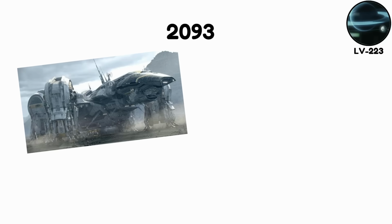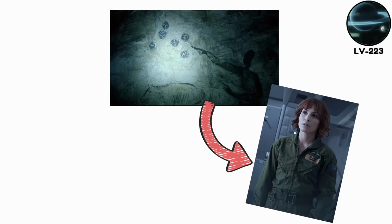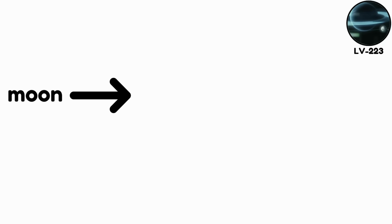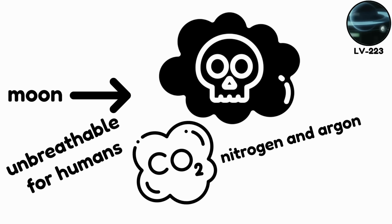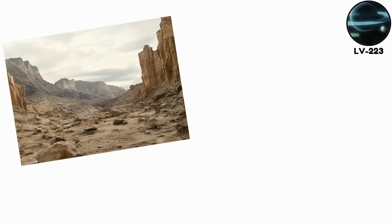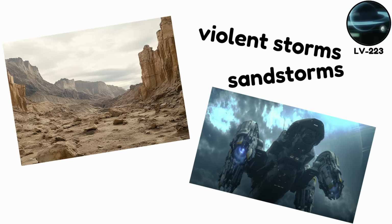of the film. In the year 2093, the exploration vessel USCSS Prometheus arrives at LV-223 after following ancient star maps discovered by archaeologists Elizabeth Shaw and Charlie Holloway. The moon features a harsh toxic atmosphere with high carbon dioxide levels and trace amounts of nitrogen and argon, making it unbreathable for humans. The surface is barren, rocky, and subjected to frequent violent storms, including colossal sandstorms that force the crew to retreat to their ship.